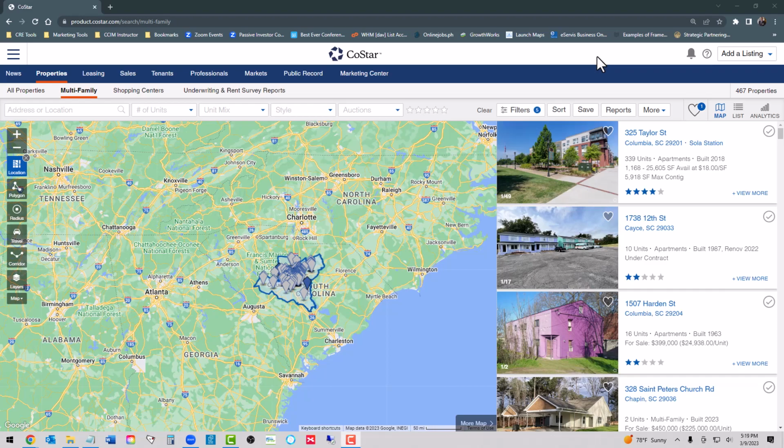In today's episode of the MSA Rental Market Update, we are looking at the Columbia rental market for conventional multifamily properties. As you can see, we have the Columbia Metro Statistical Area drawn out by CoStar here on the map, and you can get an idea of where this is located.